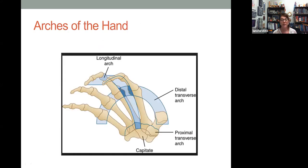So I want you all to take a look at your hand, and I want you to get comfortable with the anatomy a little bit. I don't know where you all are at in terms of your programs or your careers, but this will just be a little bit of a reminder for all of us in terms of our anatomy.